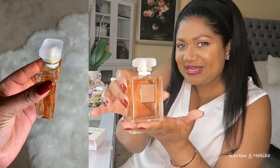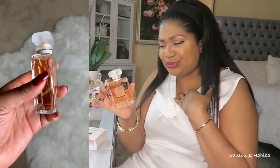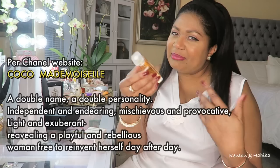Here we go. Look, she's adorable, Coco Chanel. And I don't think I'm gonna spray her after I spray this other perfume, because this gold rose oud, she is heavy. She is heavy, she is different, she is exotic, and she might clash with this Coco Chanel. But this is giving me very feminine, very light, slightly floral, slightly powdery. Yeah, I love it. Love it, love it, love it.